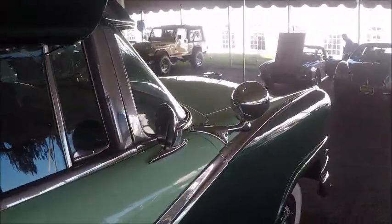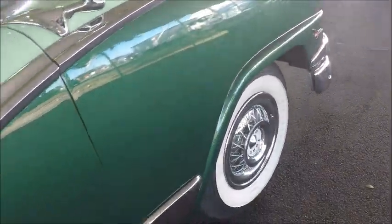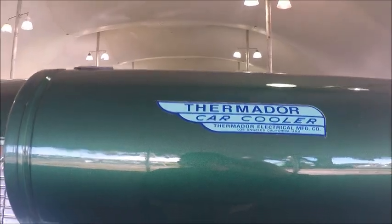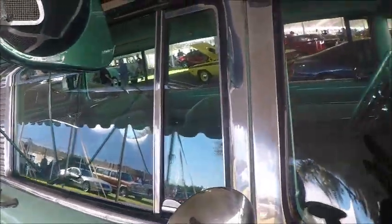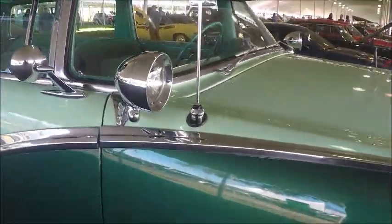And here's a swamp cooler. Just passed it by. We'll take a look at it in a little more detail. These were a way to cool your car if you didn't have air conditioning in very dry climates, and they cool by evaporation. Essentially, you pass the hot air over the cold ice water and cool the car.